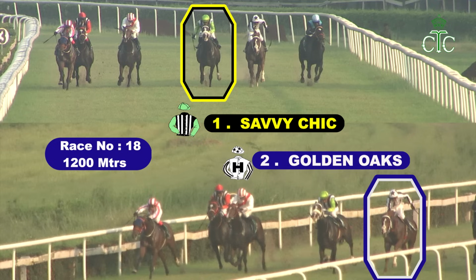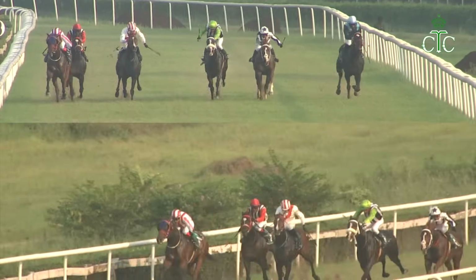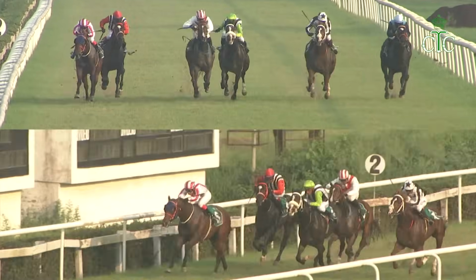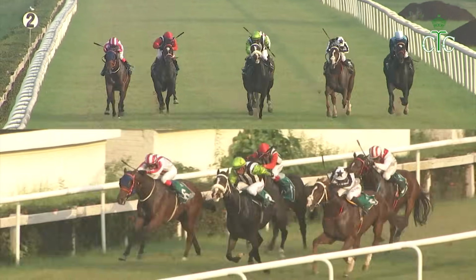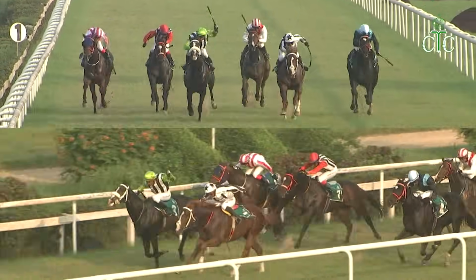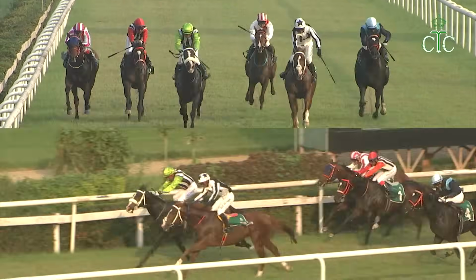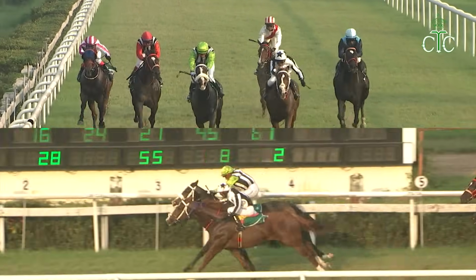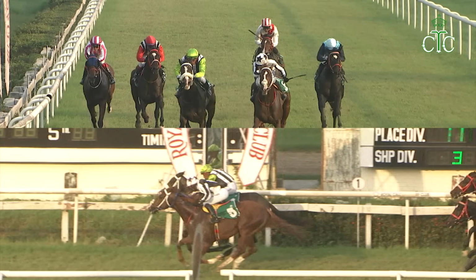These two really fought hammer and tong in the last start they had in race number 18. Savvy Chick came from 3rd spot from the bend to come flying down the center. Golden Oaks went to the wide path and came up with a run. They were really going hammer and tong into the last 150 meters, and the judge was required to decide in a photo finish between them, and Golden Oaks just prevailed by a short head.